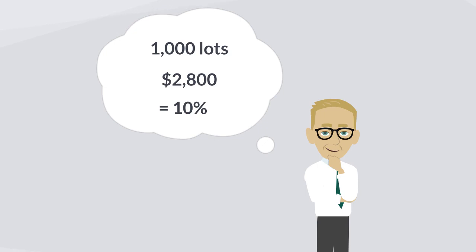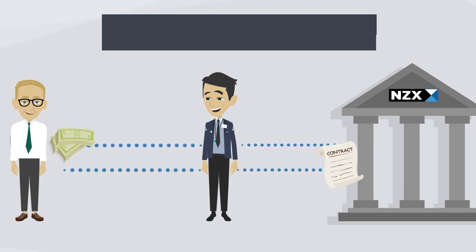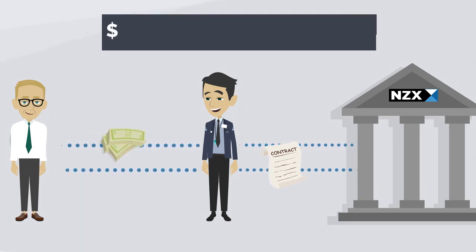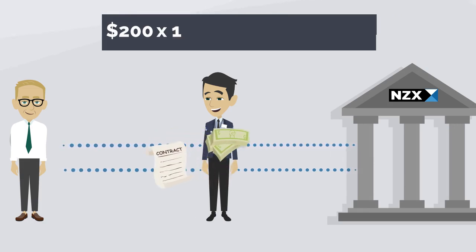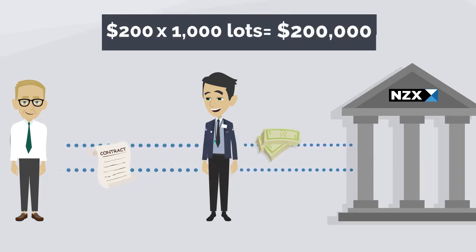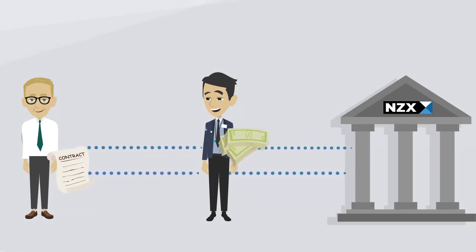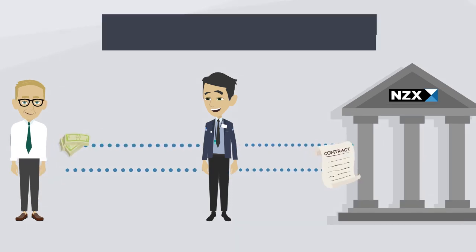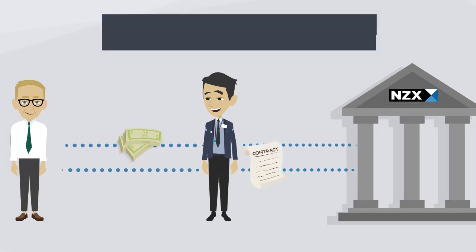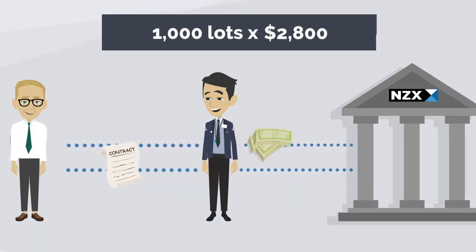forecast procurement. To enter the position, Steve needs to fund his margin account. At the time, initial margin rates are $200 per lot. For 1,000 lots, Steve needs to post $200,000 to pre-fund his margin account with his broker to open the hedge. Initial margin acts like a bond and is repaid when the futures position settles or is closed. Steve funds his margin account and opens a futures position buying 1,000 lots of whole milk powder futures at $2,800.